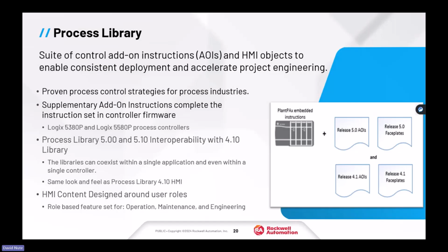Another thing to understand is not every process application uses a process controller. So there's a lot of applications that still use the standard controllers. And so today, the way we support that is with our 4.1 release of the AOIs. So those were released a number of years ago, but they are still active. They're still supported today, and they will be supported for quite a while down the road. And those 4.1s are for applications that are not using the process controllers. So that's certainly a valid way to use the process libraries today.